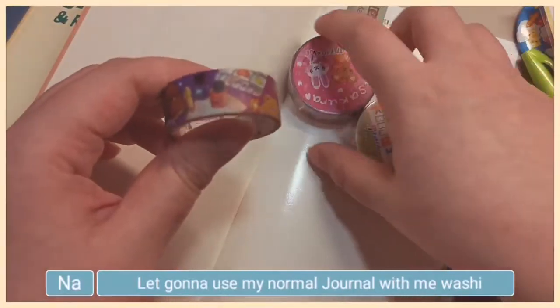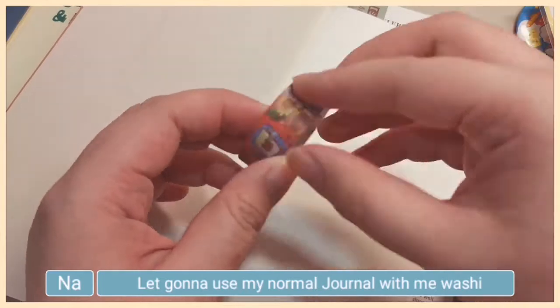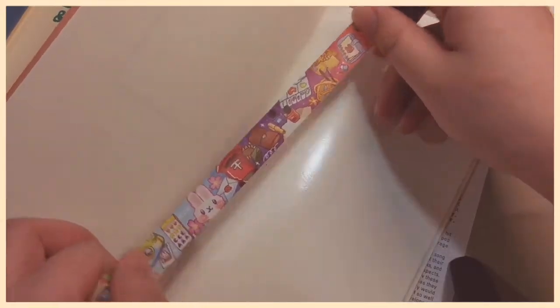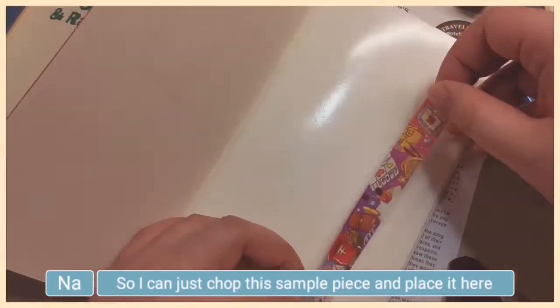Let's just use my regular happy journal washi tape here. So I don't want to bring this whole tape with me, so I can just, you know, chop this piece and then place it here.